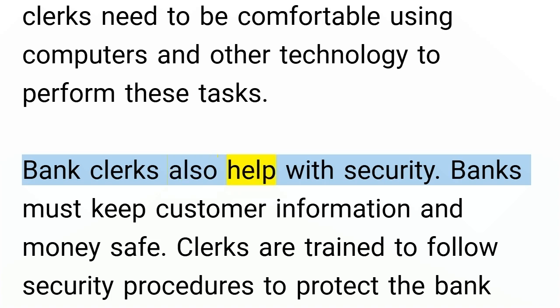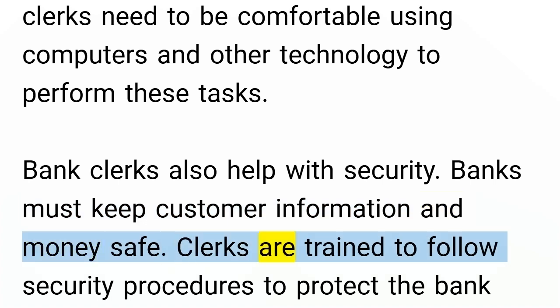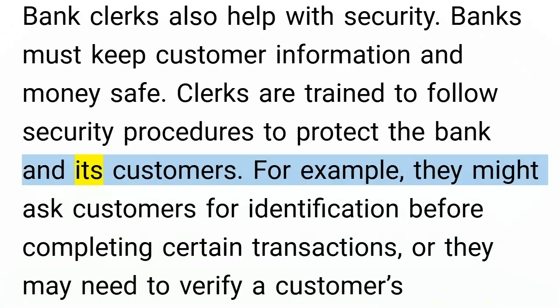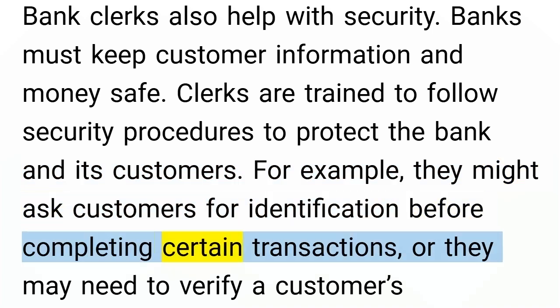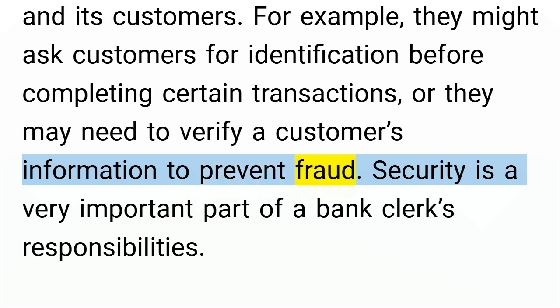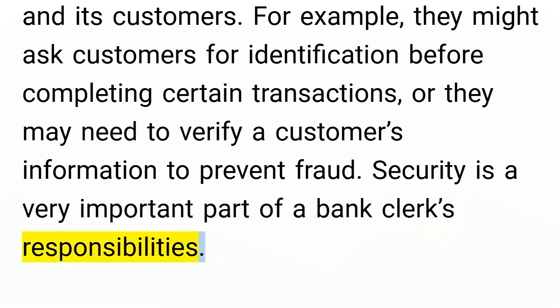Bank clerks also help with security. Banks must keep customer information and money safe. Clerks are trained to follow security procedures to protect the bank and its customers. For example, they might ask customers for identification before completing certain transactions, or they may need to verify a customer's information to prevent fraud. Security is a very important part of a bank clerk's responsibilities.